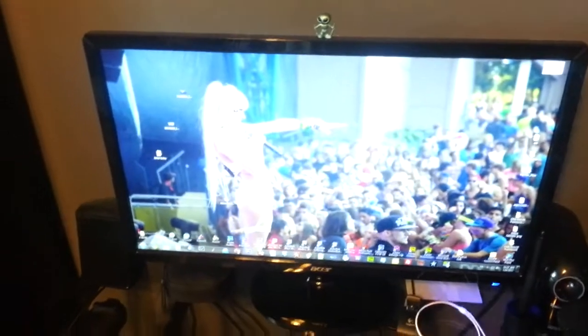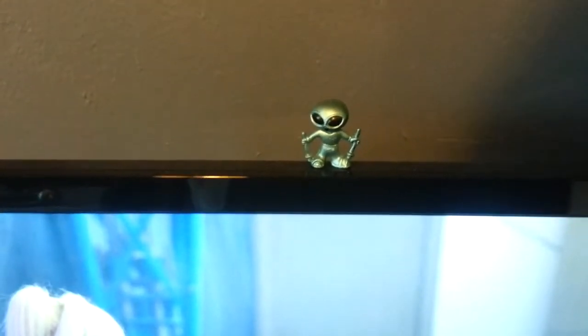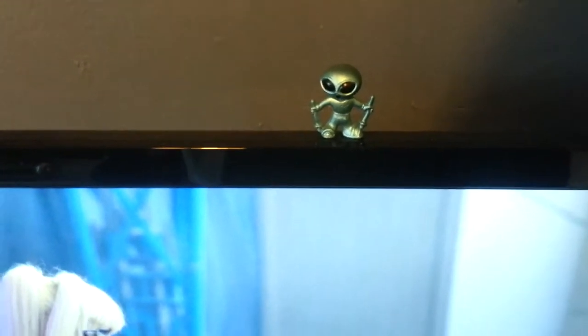It looks cool. Oh, here's my little alien. Did you know aliens come from China? How do I know that? Because it says right there, made in China.